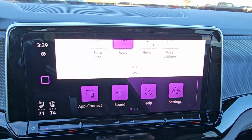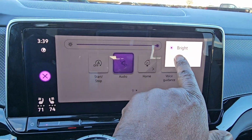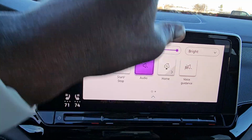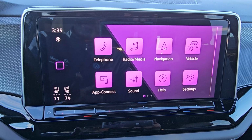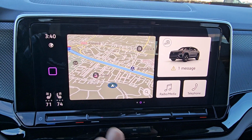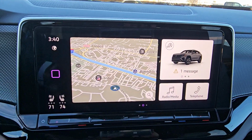Well, it's not doing it. There it goes. There's the display screen there. I can change it. I can toggle between bright and dark. I personally like dark, but we'll leave it on bright for the first customer that owns the car, so they can set it up. And then I can swipe back up and go away from that screen. I can swipe to the right, or to the left, and get this split screen, and swipe to the left again and get a further screen here.